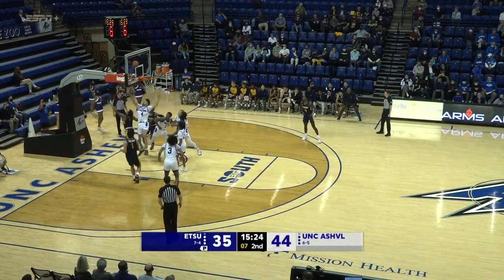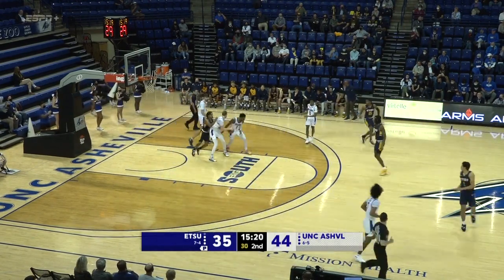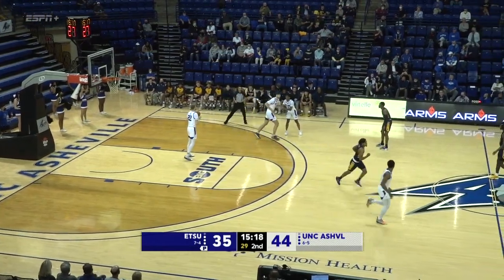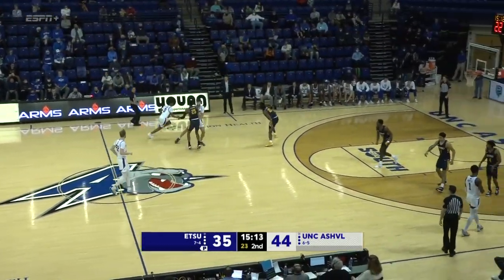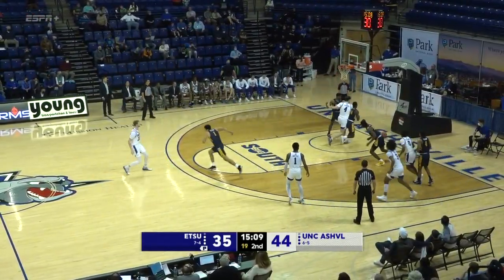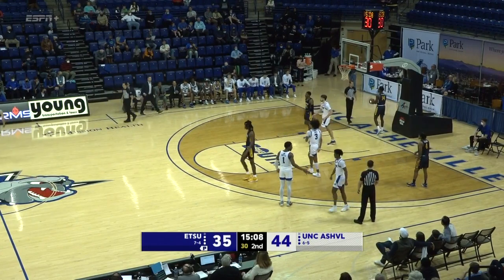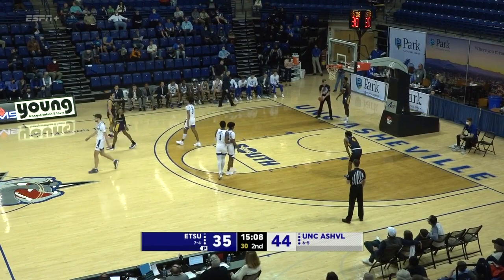The drive all the way to the bucket, high off the glass. And Cody Jude grabbing the board. Pember's length altering that shot there. Stephanie across the timeline. All the way to the basket, the reverse off the glass, no good. Tipped off Pember, it'll be East Tennessee State ball. That would have been a really impressive bucket had Stephanie got that one to go.